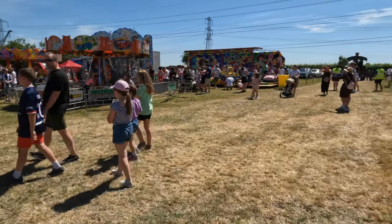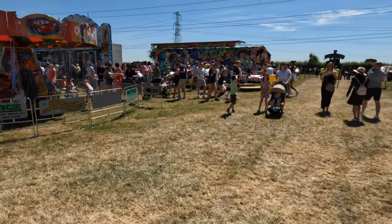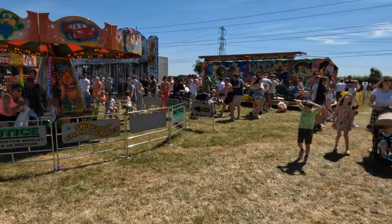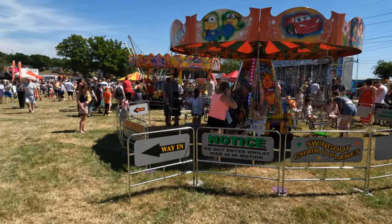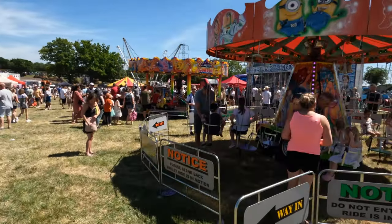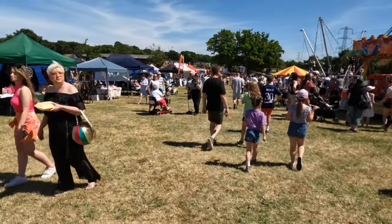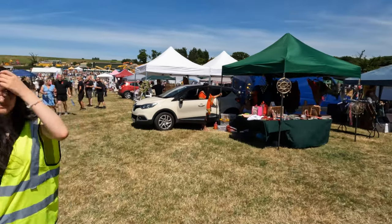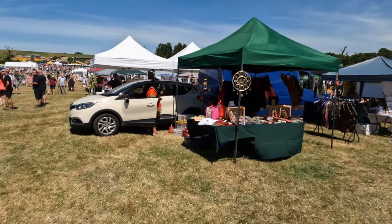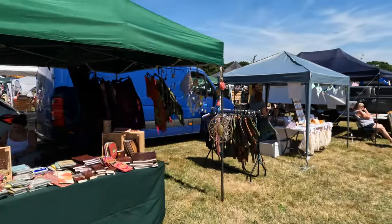Hi folks, just a quick shot. Amazing, this weren't here last night. They've done well, set it all up this morning. They certainly work hard, them fairground folks. Well done. So we're going to carry on around now. I've got to do a few pictures of the trade stands as well, so we'll keep on going round.